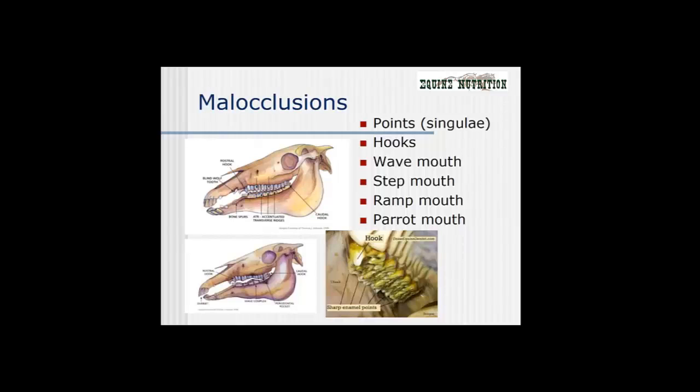A wave mouth is where the teeth don't grow evenly. This generally happens in young horses because as horses go from babies into adults, they lose their baby teeth, or caps, and then they grow in their permanent teeth just like children. And if those caps are not broken off or fall off in the appropriate amount of time, they can wear away the opposing tooth, making that one shorter than it should be and giving the mouth a wave appearance.